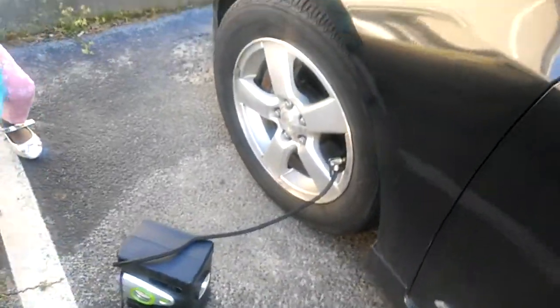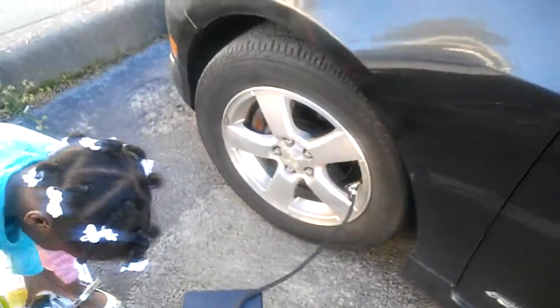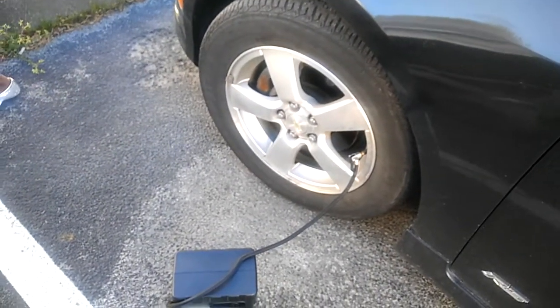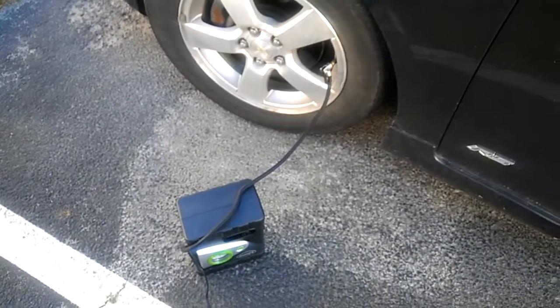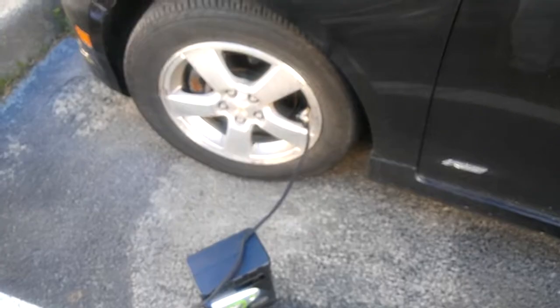And inflating the tire. Now, this product I bought early today. My son was having problems with his tires, so I went out and got this right quick. It cost me $19 at Advance Auto, AutoZone, I'm sorry. And it worked on his. My wife's tire's kind of flat. I'm going to put it up there and use it on hers also.